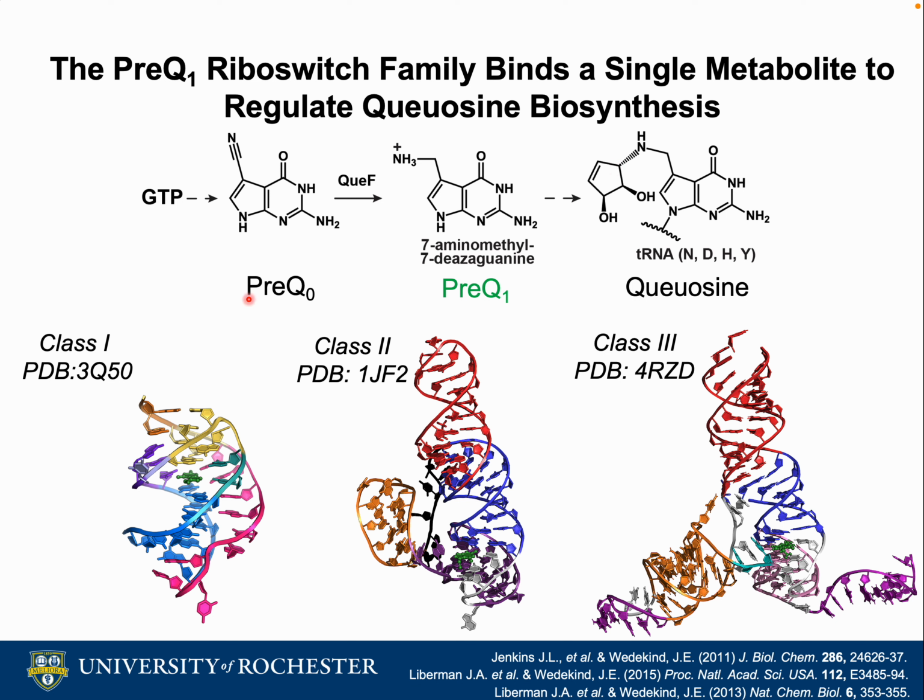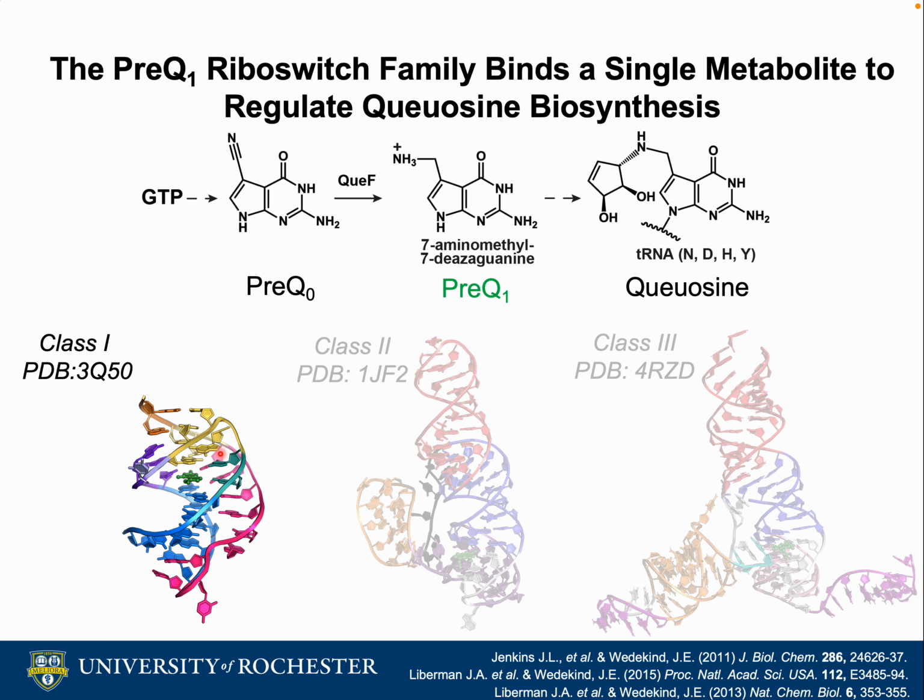Now, a representative of each of these has been characterized extensively by our lab and others, which has revealed that these three classes are very different in terms of their size and the folds that they adopt. However, they are all known to bind one copy of preQ1 to regulate queuosine production. Of these three classes, the best studied is certainly the class 1. Its small size has facilitated many in vitro and in silico studies and is also the most prevalent among pathogens.